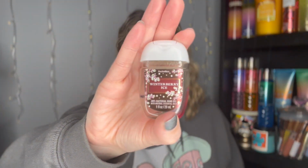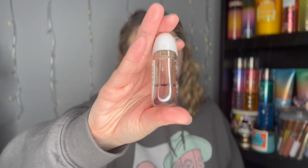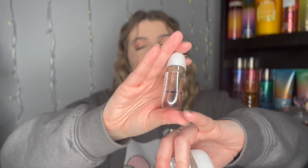I used up 4 pocket packs, which I'm pretty sure all of these were pretty much full besides Winterberry Ice, which I'll start with first. Here's Winterberry Ice, nothing too exciting. I used up from there to there. It was fine. It's kind of like an apple with a little bit of a masculine note in it. I prefer Winter Candy Apple more than this. The next three, I would buy all three of these again.